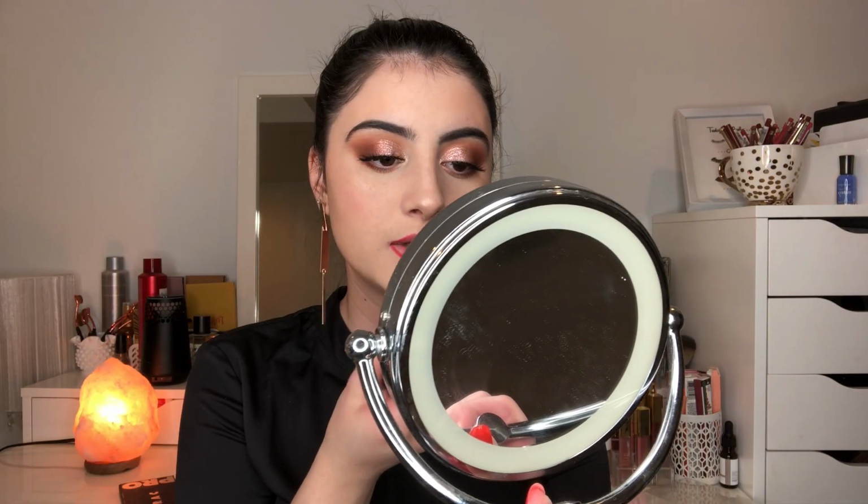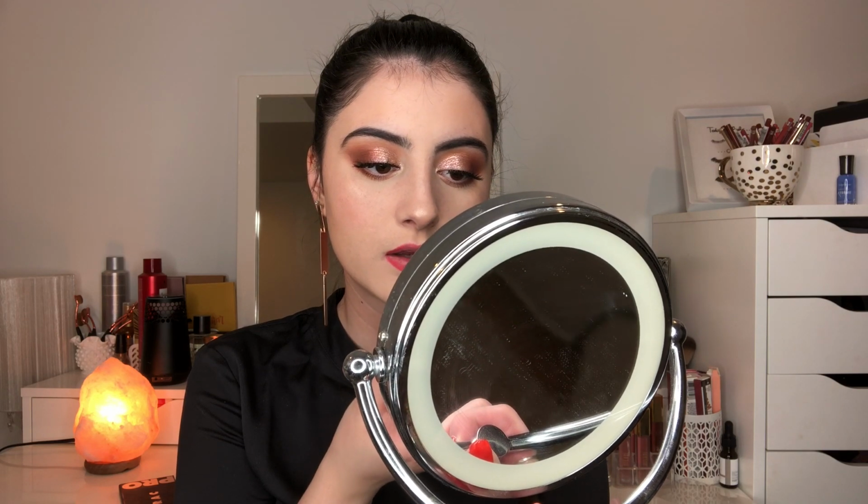I'm gonna start off with this lip liner. This is the Rimmel Lasting Finish lip liner in the shade Red Dynamite. These Rimmel lip liners are some of the best, and they'll really make your lip looks last a lot longer. So I'm just going to apply this. It looks crazy right now, but then I'll use the lip liner to shade in like so.